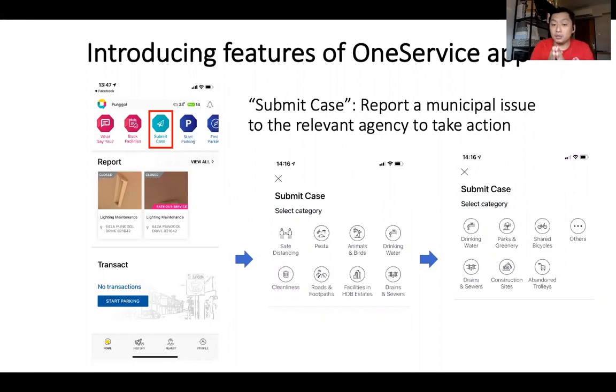All right, quite recently there's a new category that appeared there called safe distancing. So for example, if you are out and about doing your grocery shopping or out for dinner with your family, and you see that, you know, perhaps there's a group of fellow residents who are not respecting the safe distancing guidelines, but you sometimes feel it is inappropriate to go up to them, but you want to make sure that the relevant authority is notified and can come and give advice to the group, you can use this app to also report on this.